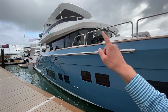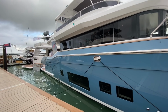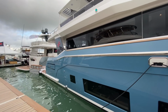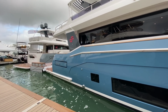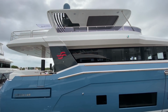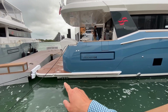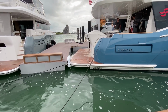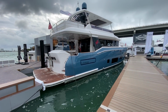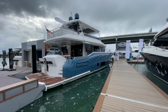I love the glass work that they have wrapped around the pilot house, and you'll see how much natural light comes in. These covered side decks are gorgeous. This boat lights up beautifully at night. And then you have a huge Flybridge, which I'm excited to show you. Hydraulic swim platform aft for a good sized tender, with more available toy storage up on the bridge. So let's go on and have a closer look.